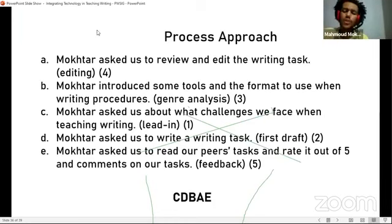After this, you send your students back to edit their writing, then you give them feedback on their writing, and this is even after the gallery walk. The gallery walk online could be done through Padlet, when you ask students to rate each other's writing products. But before this, you need to give them a rubric or things to follow.